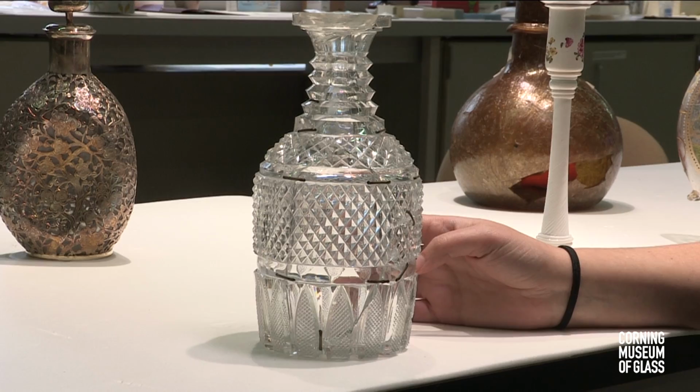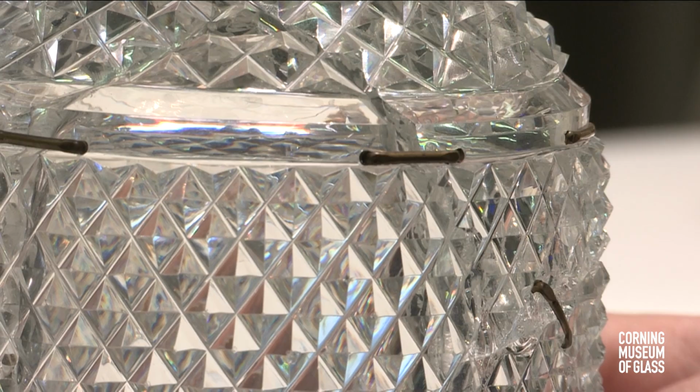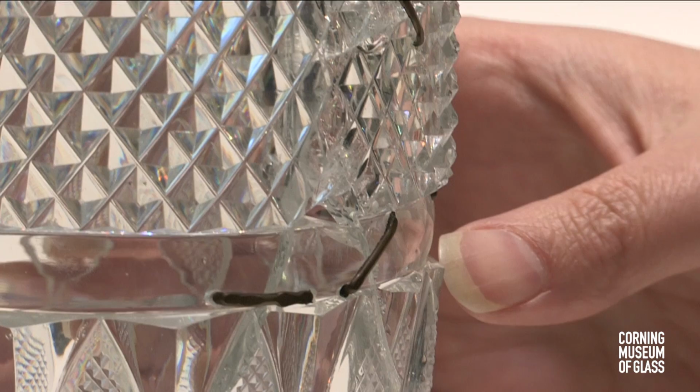In some ways, it's sort of nice because this piece did not originally have staples or clamps in it, and that's part of the story, whereas you look at some of the other pieces and they're iridized now, but that's not the way they were originally. Right. And sometimes if you don't know those things, you can assume that what you're seeing has always been that way. Right. Yeah, you wouldn't think that.